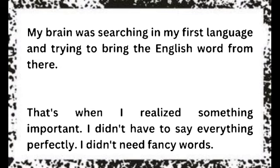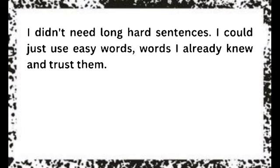That's when I realized something important. I didn't have to say everything perfectly. I didn't need fancy words. I didn't need long, hard sentences. I could just use easy words, words I already knew, and trust them.